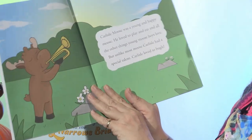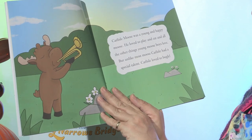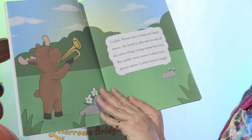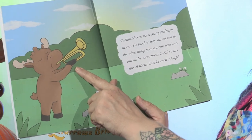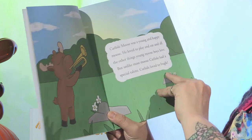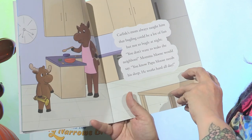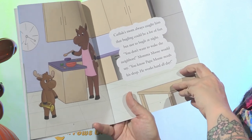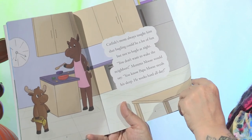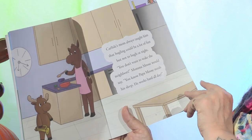Carlisle Moose was a young and happy moose. He loved to play and eat and all the other things young moose boys love. But unlike most moose, Carlisle had a special talent. Carlisle loved to play bugle. It's kind of like a trumpet, but without all the keys. Carlisle's mom always taught him that bugling could be a lot of fun, but not to bugle at night. You don't want to wake the neighbors, Mama Moose would say. You know, Papa Moose needs his sleep. He works hard all day.